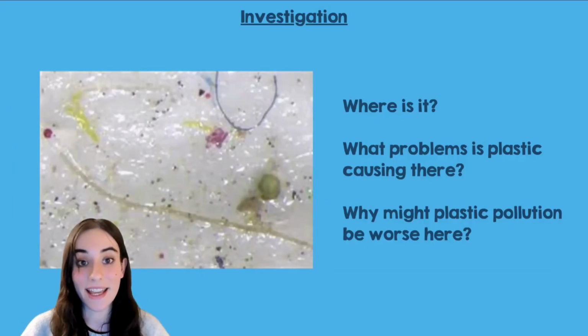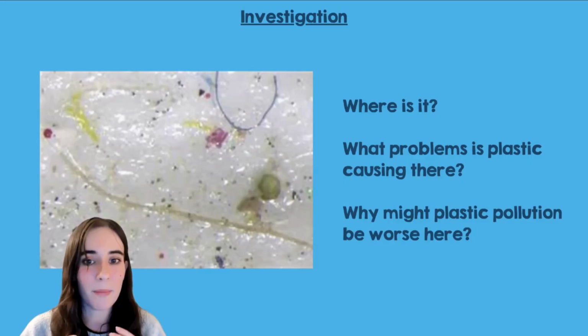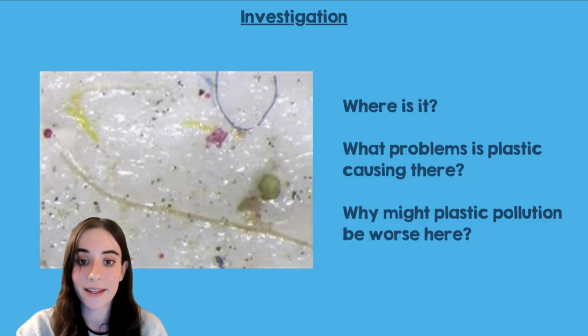This is the Arctic, specifically Arctic ice. Even though not many people live here, plastic travels from all around the world via the currents we talked about, and even by the wind, and gets trapped in the sea ice. When the ice melts, microplastics, which are tiny, tiny pieces of plastic, are released, which allows more plastic to be released into the Arctic Ocean.